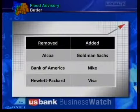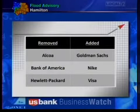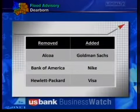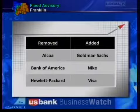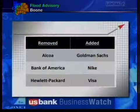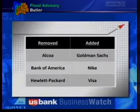HP, for instance, has really struggled with the declining PC market. Bank of America, naturally, has had some trouble in the wake of the financial crisis. And it's a continuation of that shift away from the sort of rust belt mentality. When you swap out an aluminum company for an apparel company, it's pretty clear what's going on there. So on the flip side, you look at the names coming in, like Nike, Visa, perhaps perceived to be more cutting edge, certainly more marketable.